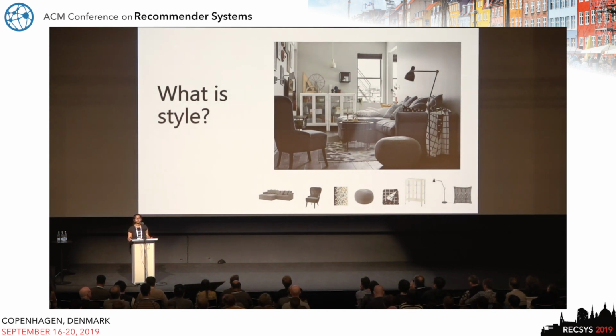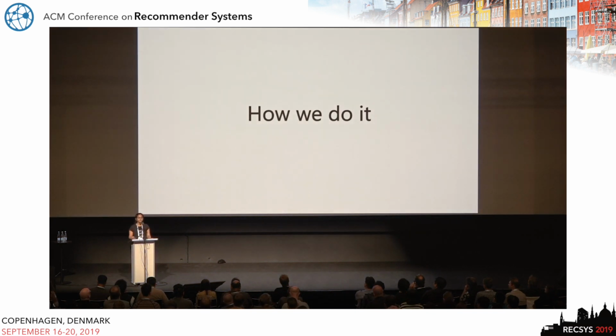So, the picture that you see here is what we call an inspirational image. I'm sure you're all familiar with it. We have them on our websites. People do go there and get ideas from there, and you can see that the products that are shown below are the products that are featured in that inspirational image. So for us, any two products that co-occur in an inspirational image is the ground truth for all the models that I'm going to explain. I would say a major part of the ground truth. So that is what we call style, and any positive example is the style combination that occurred together in the inspirational image.